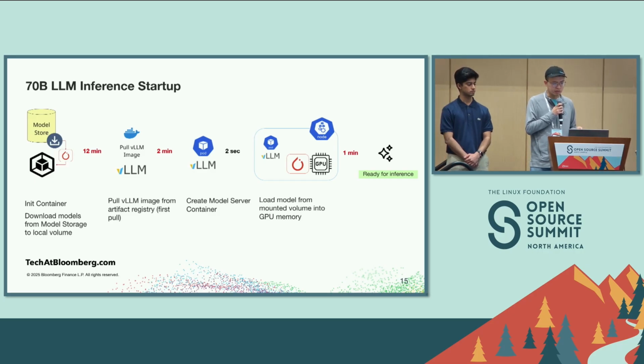And then it takes a couple of seconds for the vLLM pod to start up. Once the pod is running, it will load the model from the local storage to the GPU memory. So overall, it takes about 15 minutes just for the service to start up.